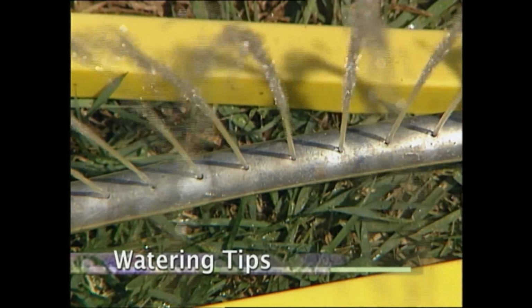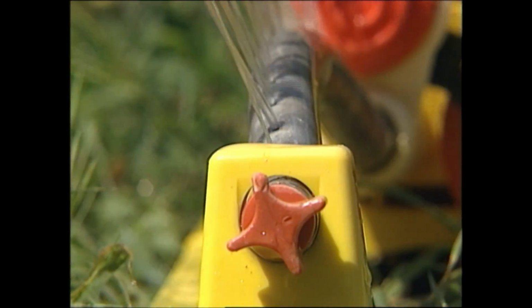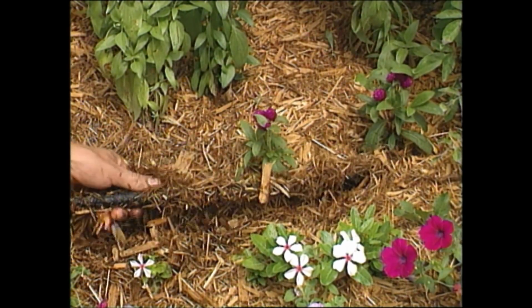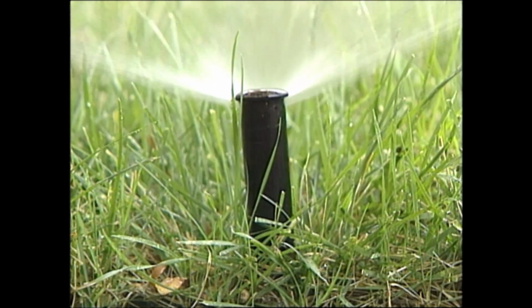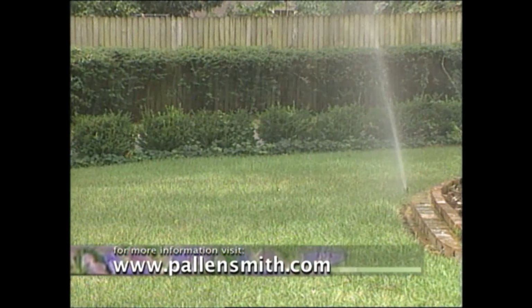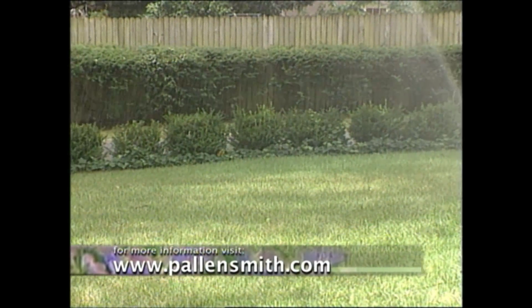During the early summer, I've always found it helpful to deep soak my lawns and flower beds. This encourages deeper root growth and makes them better able to withstand periods of drought. Also, watering in the early morning will give plants and grass a chance to dry before nightfall, and this can help cut down on problems with disease.